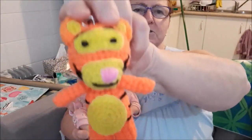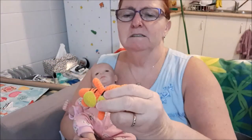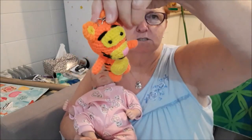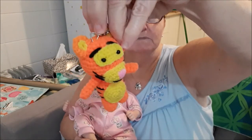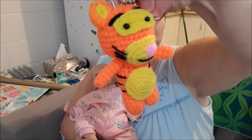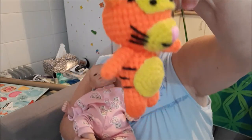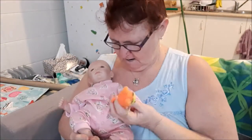So that's just another toy. It's been knitted. They're one of the stores. And isn't it cute? I love Tigger. Yes, I love my Tigger, my cat too. Got his little tail. Oh, Tigger. Love Tigger. Here's another toy that I put in the pram when we go shopping with my babies, don't we?